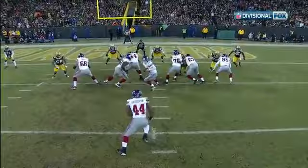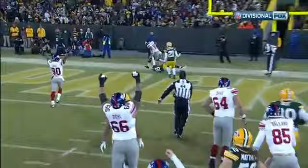Play action, they get the linebackers up. A.J. Hawk is the only guy then who can really make a play on that underneath, but Eli waits for Manningham to get to the next window, and he's got a step then on Tremont Williams, and a great throw by Eli Manning.